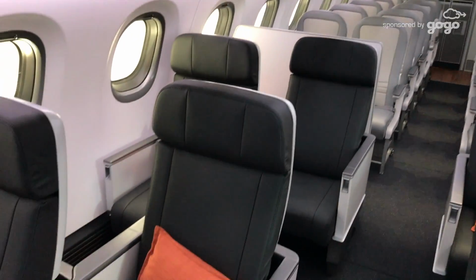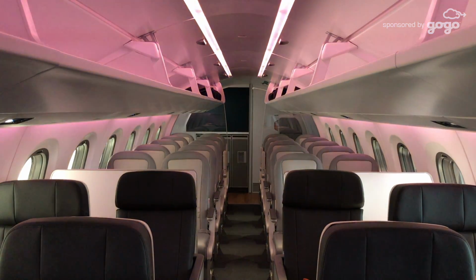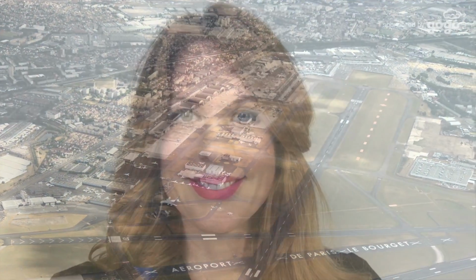Embraer also showed RGN the newest version of its cabin layout, with slightly larger bins and incrementally updated seating. That's all from Le Bourget. Back to you, Mary. Thanks, John.